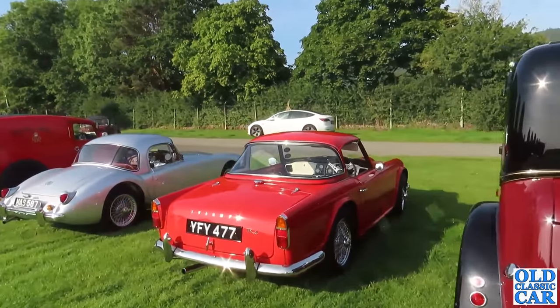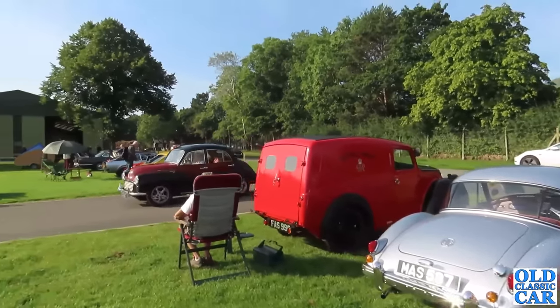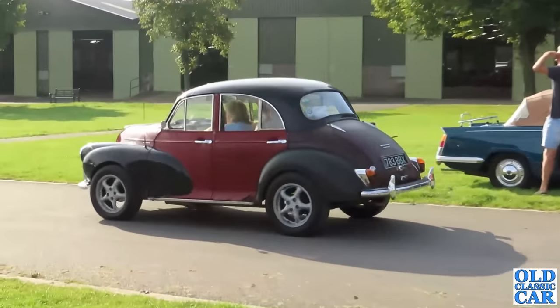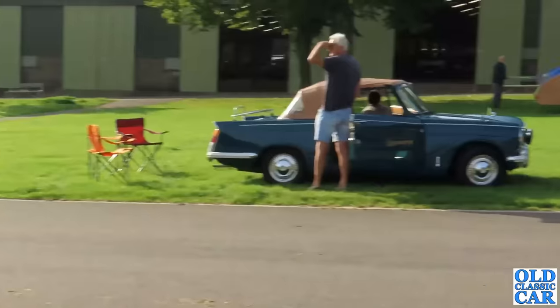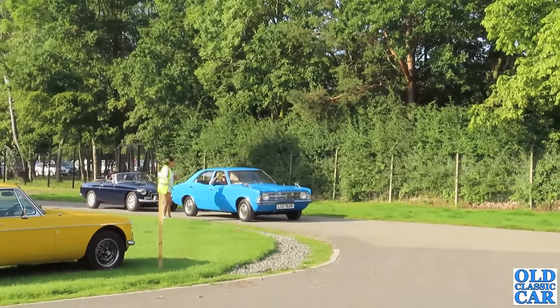Yeah, we got here nice and early. We got here before 8:30, I think, so we were one of the first cars on the field. That gave us a chance to have a look around the autojumble. There's a little Morris Minor just rumbling in. Mark 3-4 Cortina and an MGB behind that.